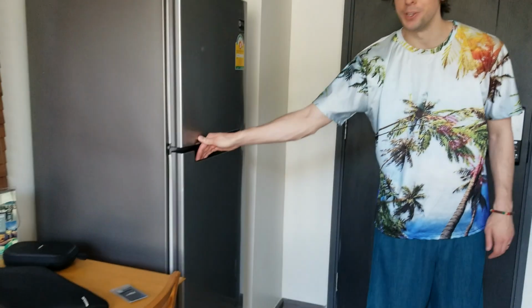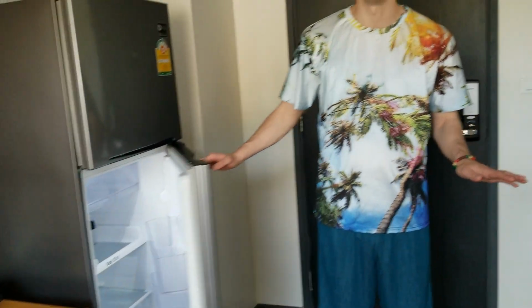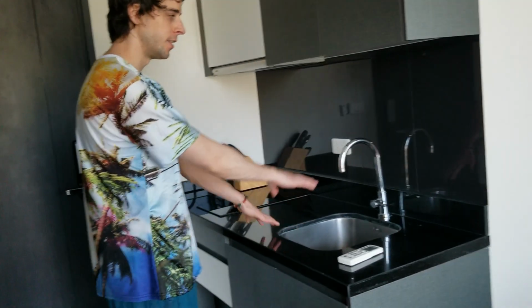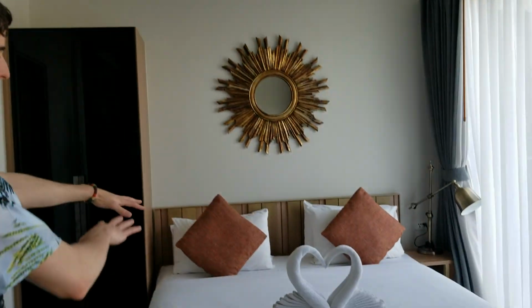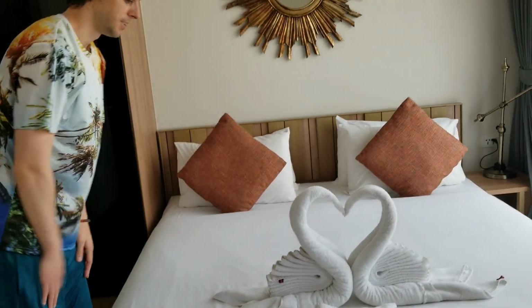It's a nice little fridge. There's nothing else in it but 2 bottles of water, which I will consume because it's like 40 degrees outside. Little sink, some coffee stuff for Christelle. I don't drink coffee, but coffee's life. This wonderful swan making a heart. So beautiful. It's pretty sweet.